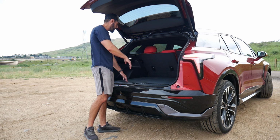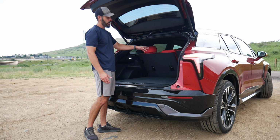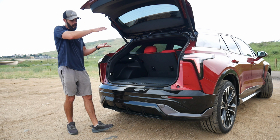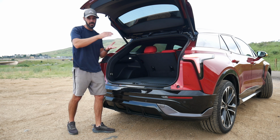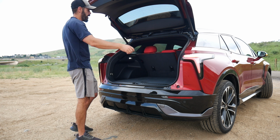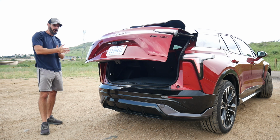Couple of LEDs as well, and you have a 60-40 split. If you need more space, all you got to do is just fold down the seats, and you have plenty of space back here. It's not the biggest space, but if you look at the side view, it compromises some of the space for some beautiful styling in the sloping roofline, something that I'm personally always going to be a fan of. So with that said, we talked about the exterior design of the 2025 Blazer SS EV.